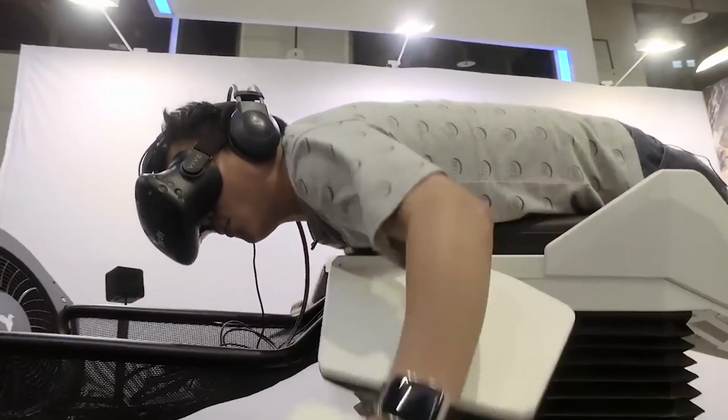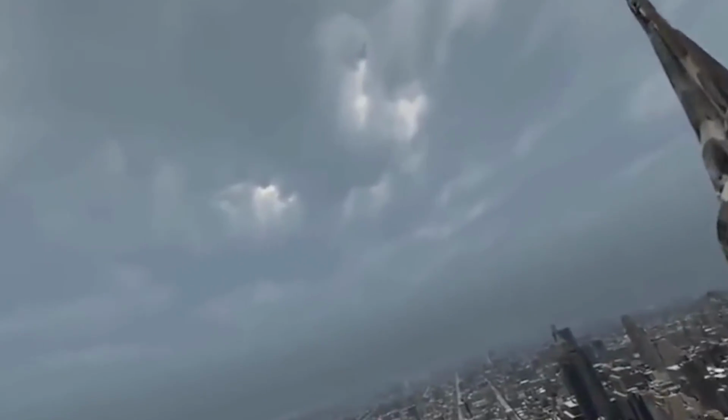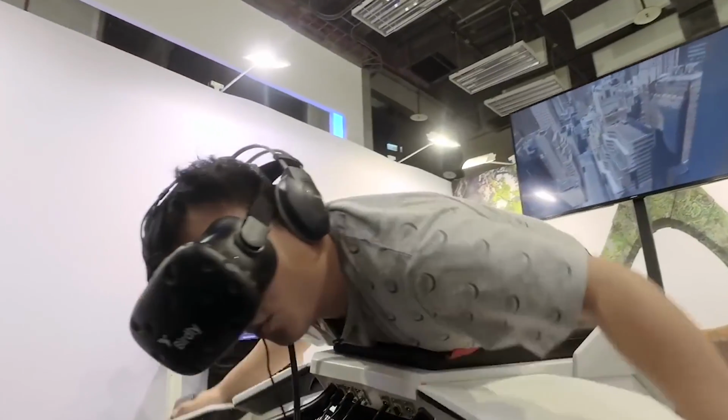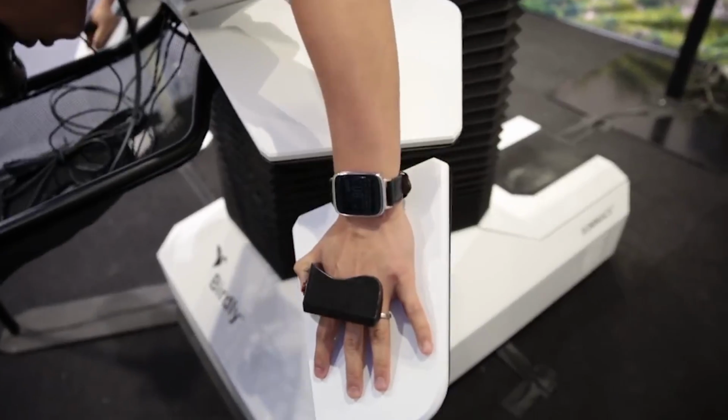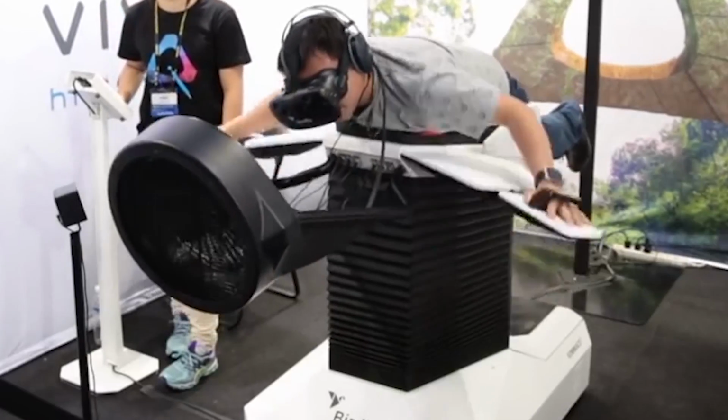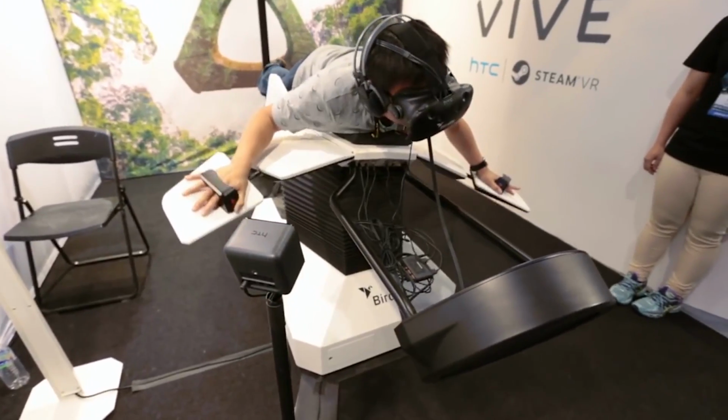The weight of this device is 290 pounds and its dimensions are 83 by 55 inches, and the height can vary from 31 to 43 inches, depending on the personal needs of the user. The price of this simulator remains unknown.